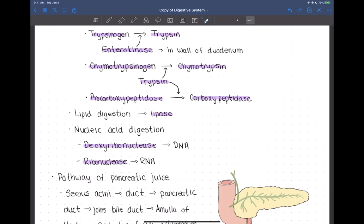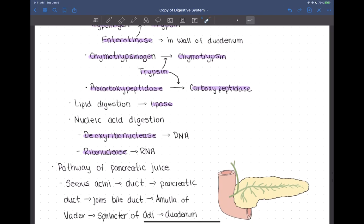And then that trypsin, once it's activated, will activate our other two enzymes. The first one is chymotrypsinogen, which is activated to chymotrypsin. And then procarboxypeptidase is activated to carboxypeptidase. Both of those are activated by trypsin. Again, they can't be activated until they're in the actual duodenum where they need to be digesting materials.